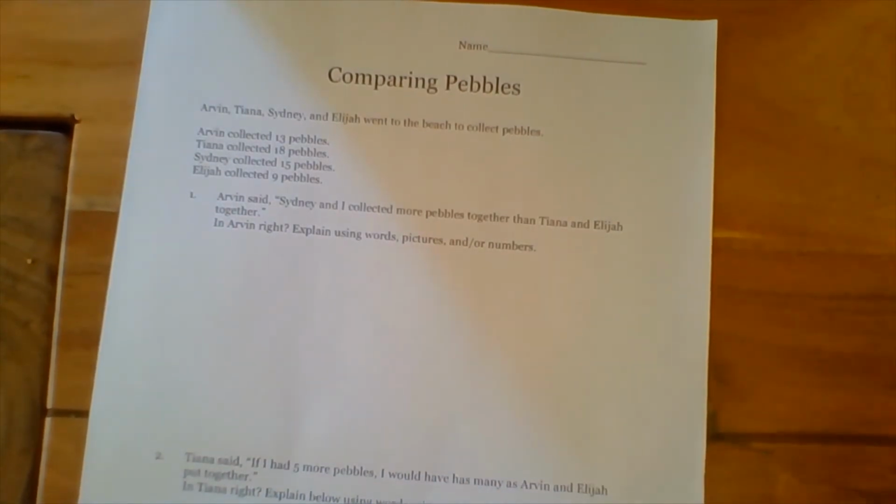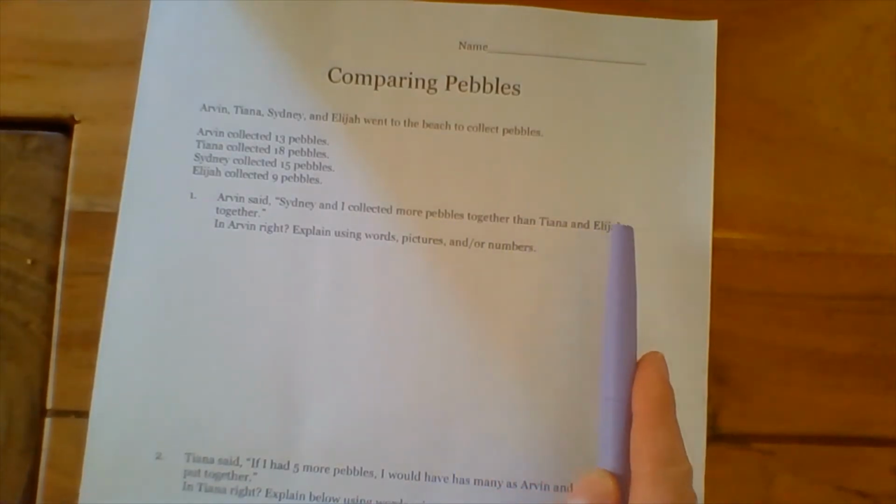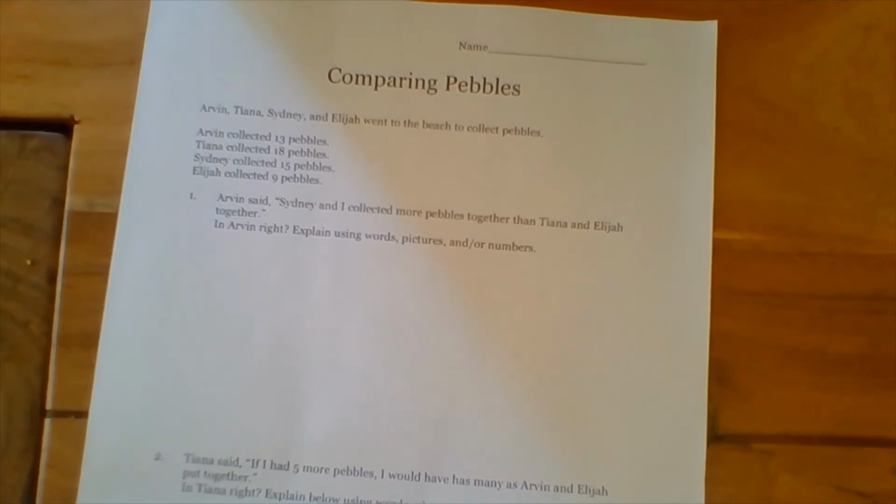But now I'm starting to wonder, what are some math questions that I will be asked about what's happening in this story? So let's read on. Arvin said, Sydney and I collected more pebbles together than Tiana and Elijah together. Is Arvin right? Explain using words, pictures, and or numbers. So let's think about that. Sydney and I. So for this one, I think it's saying that Sydney and Arvin collected a number of pebbles, and Tiana and Elijah collected some together, and we have to figure out if Arvin is right.